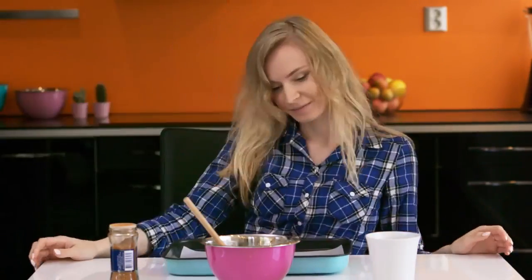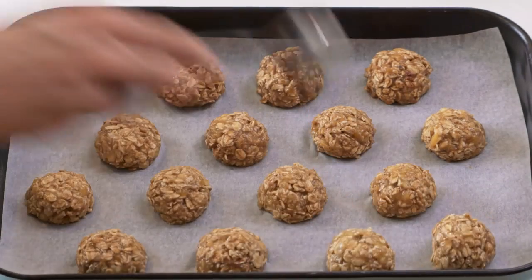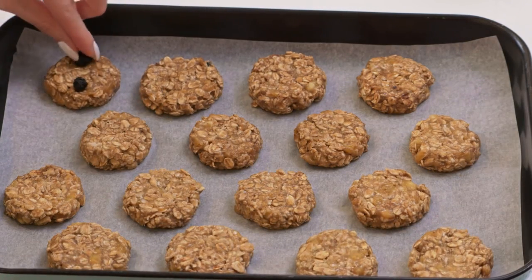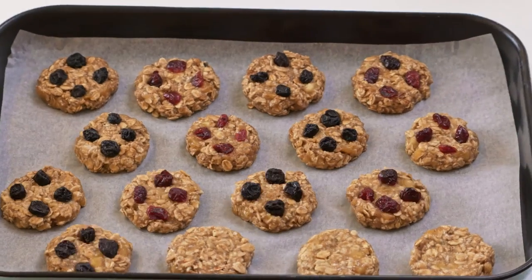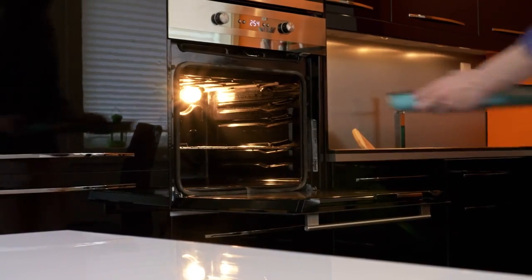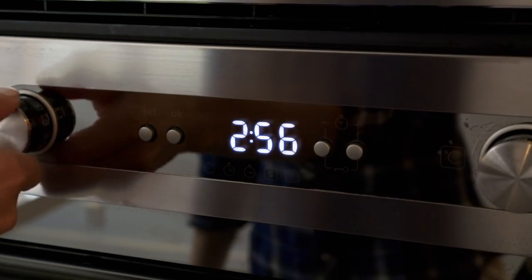Take a parchment-lined baking tray and place the mixture in little piles like this. I'm gonna flatten the top with a spoon to make them look a bit more like cookies. I like to decorate mine with some dried blueberries and cranberries. You could have just mixed this into the cookie mixture, but I like how the cookies look with the dried fruit on top. Put your cookies in the oven at 350 Fahrenheit for 15 minutes.